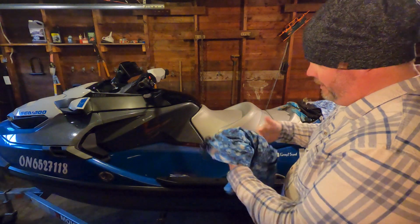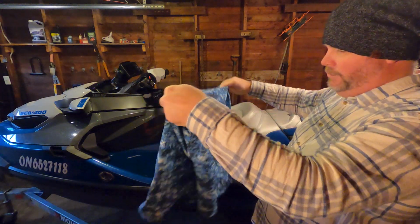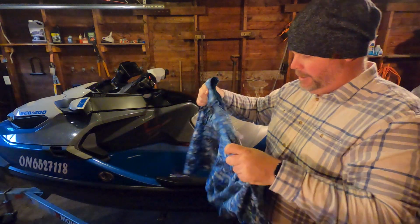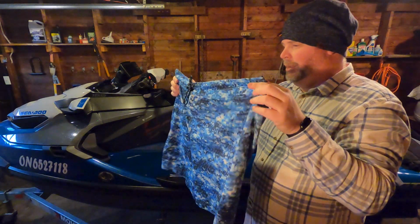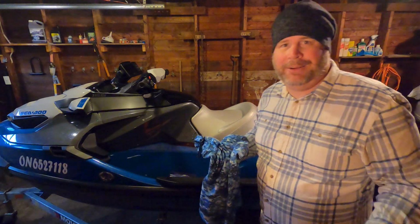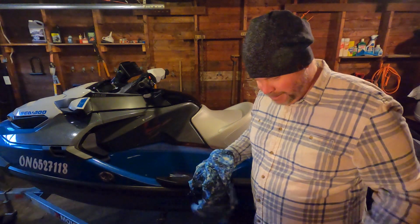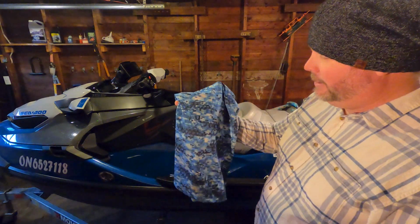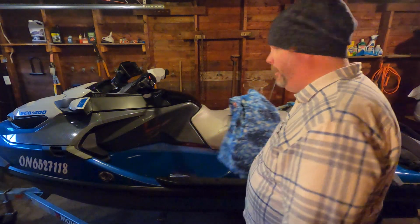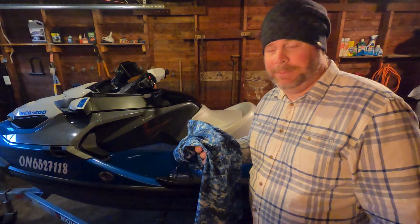Along with that, I've got the Columbia PFG shorts. Again, UV protectant, so it's like UV 50 or something like that. I like that because I don't want to be lathering sunscreen all over my arms and stuff like that. It's brutal. It gets in, it's not even worth it. So to have shorts and a shirt that are able to take care of your sun protection is great.